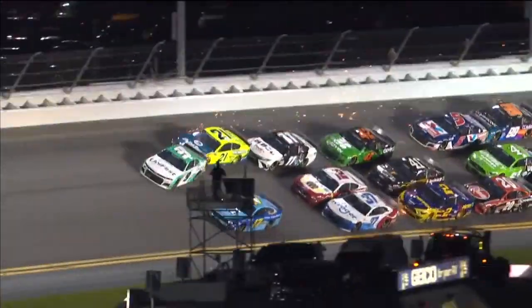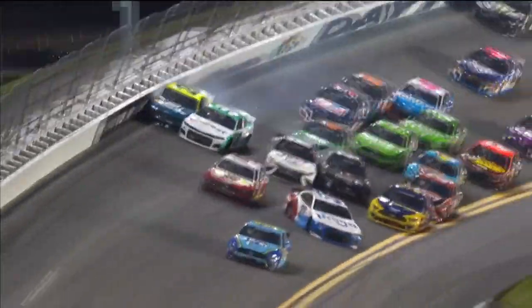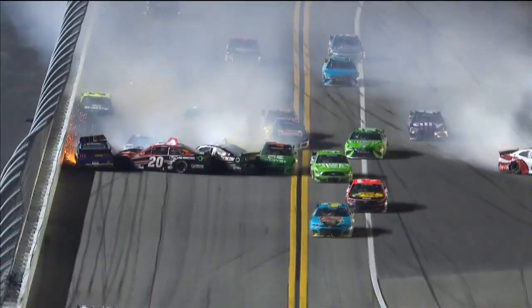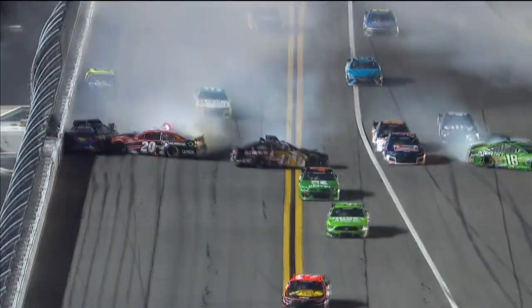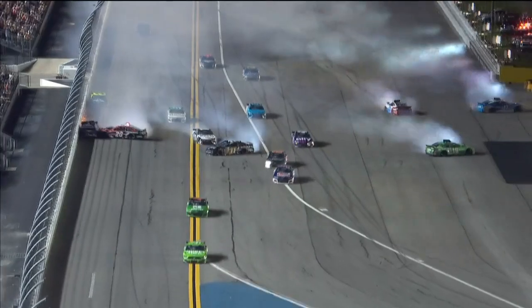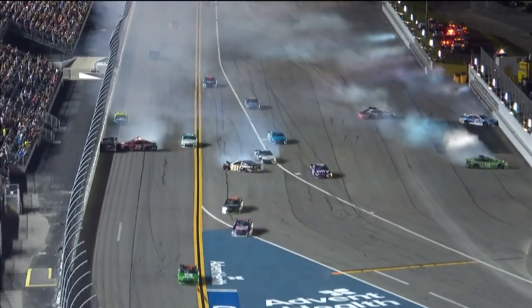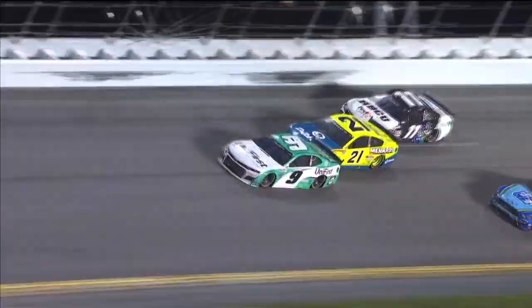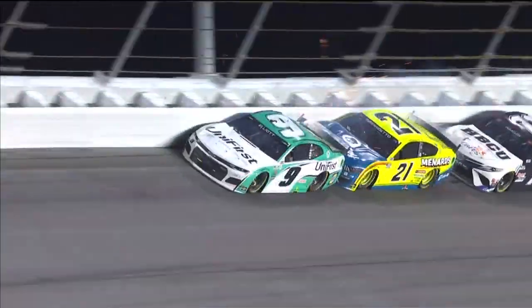Denny trying to give Matt as much help as he can. And the 9 of Chase Elliott trying to keep Matt behind. Who came out of that without damage? Ross Chastain, Corey LaJoie in 3rd. Austin Dillon in 4th. Chris Buescher now leading this race.